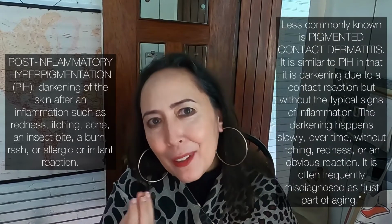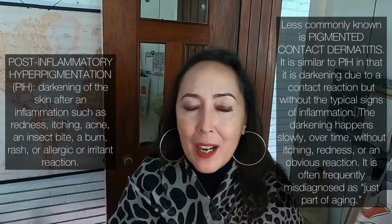For a lot of these things, they can just be post-inflammatory hyperpigmentation, which means an inflammation precedes them, right? You have some redness or itching or discomfort caused by these allergens, for example, and then later darkening follows, post-inflammatory hyperpigmentation, or PIH.